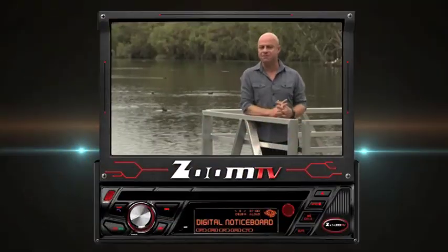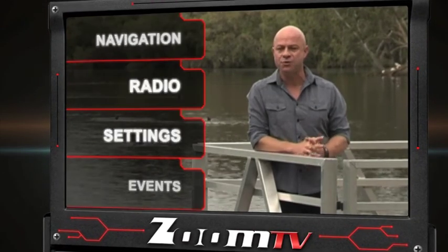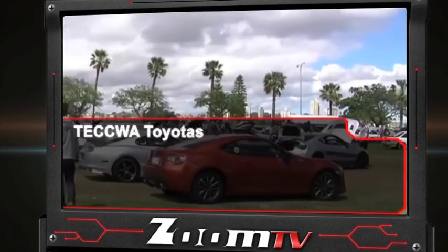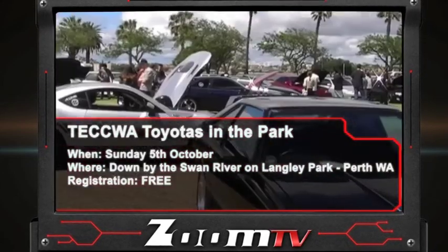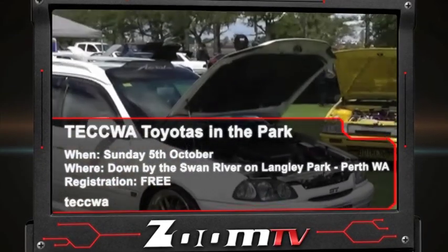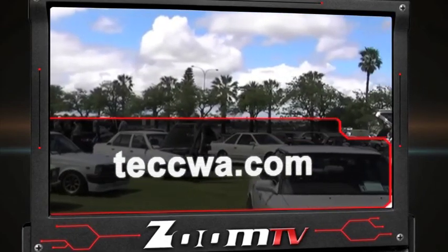If you're looking for some fun things to do on the weekend, then listen up. Toyota fans, get excited because it's almost time for the annual Tekwa Toyotas in the Park event in Perth. Down by the Swan River on Langley Park, Sunday, October 5th, this event is all about Toyotas old and new, with some very rare and special models on display. It's free to register and show your car, and there are plenty of prizes to win on the day. To get involved, jump on to tekwa.com.